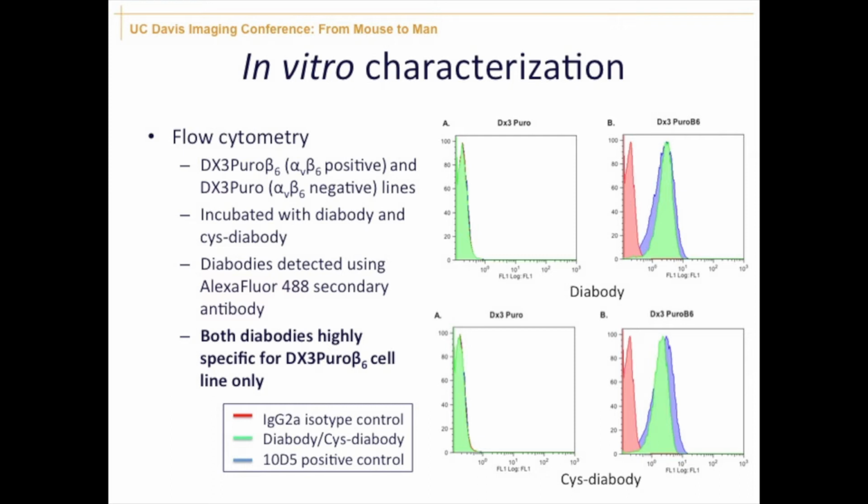column. You notice there's no shift in fluorescence with either the diabody, the cis diabody, or with our positive control. However, when you look at the DX3 puro beta 6 line, you notice a nice shift in fluorescence intensity with the diabody as well as the cis diabody, and these really nicely overlay with the 10D5 intact antibody, which is our positive control, and it's a standard that's known to be highly specific for the alpha v beta 6 integrin.